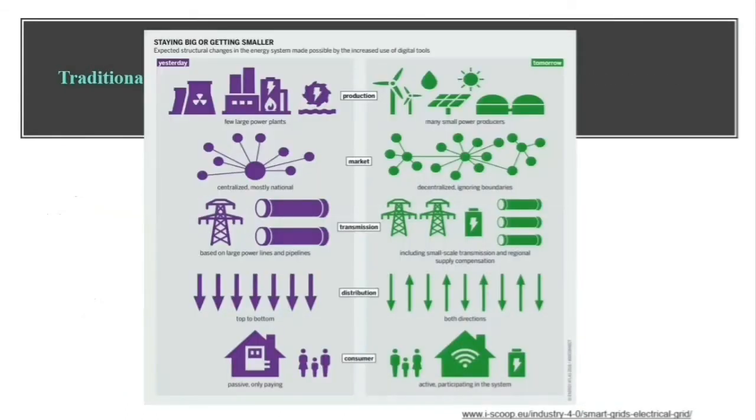On the right side of this slide, you can find the picture that shows the difference between smart and traditional grids. For example, in the production part, in traditional one, we just have some sources such as fossil fuels, but now via smart grids we can have new sources, new renewable sources such as biomass, hydro, solar, and others.